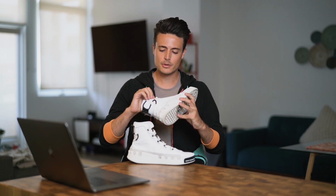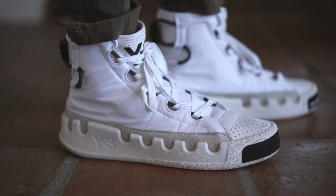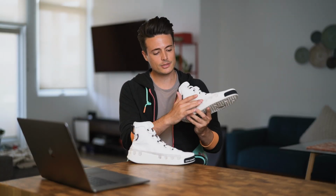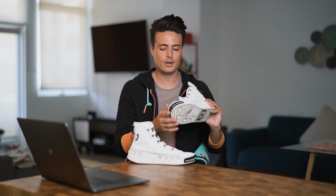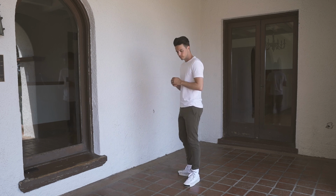And this upper is like some kind of canvasy material. It kind of reminds me of a tent, but it's definitely thicker than normal tent material. I'm not sure exactly what it is. You got a little bit of suede accents going around the side of the silhouette. Yohji Yamamoto's name is in the front toe cap. Is that what you call it? Is that a toe cap? I don't know, man. I will say the lacing system is interesting.